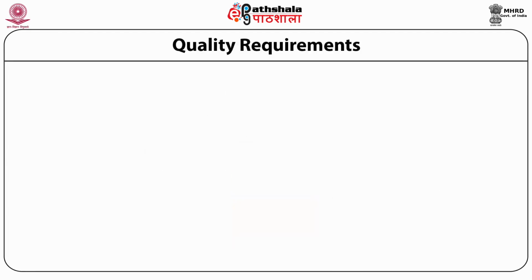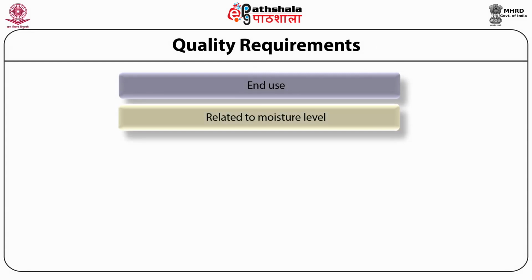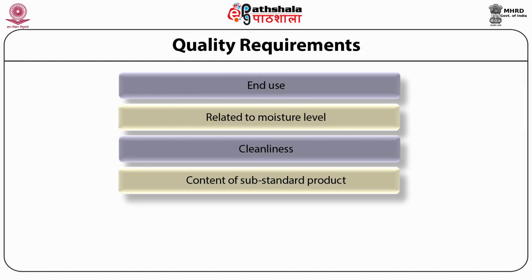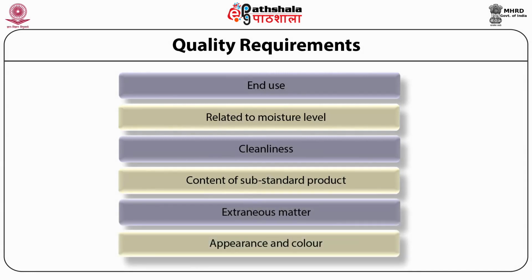The quality requirements of the cardamom vary depending on the end use and are related to moisture level, cleanliness, content of substandard product, extraneous matter or appearance, and the color. For example, the processor values the extractives, volatile oil, and specific ingredients. Cardamom fruits should be stored in a well-closed, well-filled container in cool places.